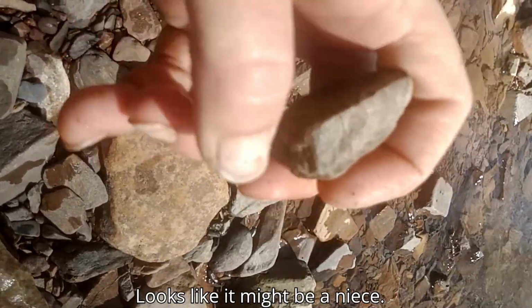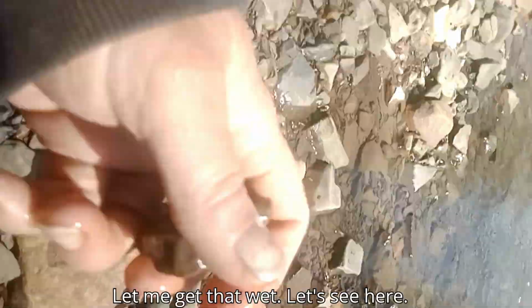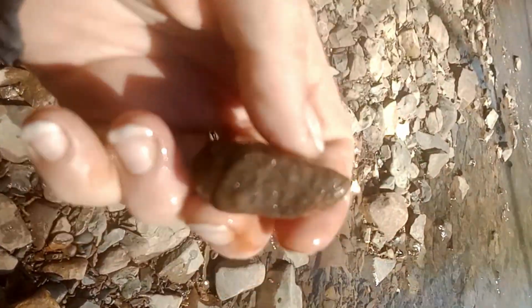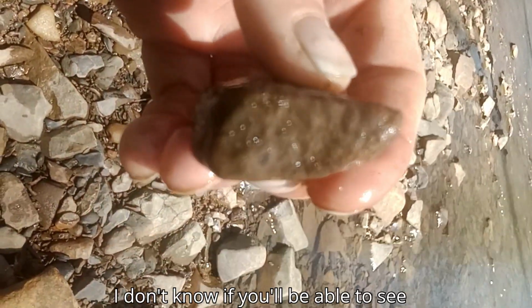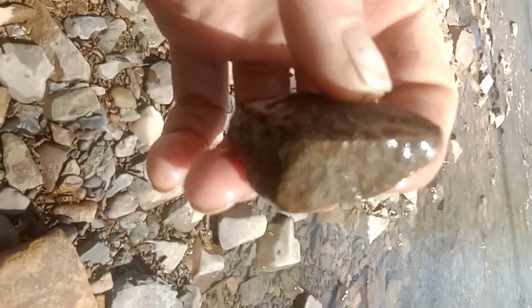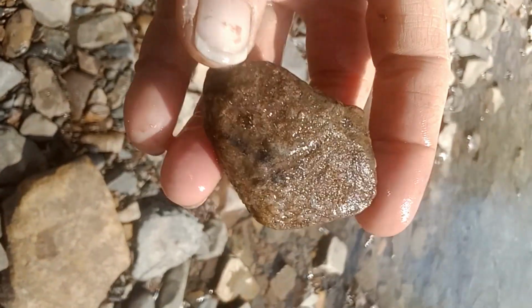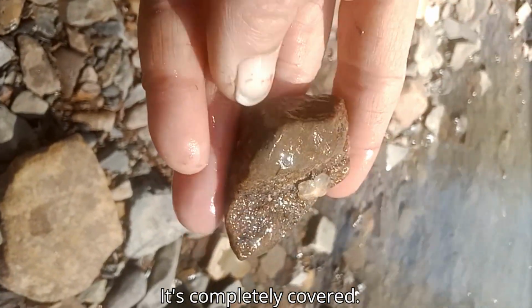Looks like it might be a gneiss. Let me get that wet. Let's see here. I don't know if you'll be able to see that banding there, running east and west. It's completely covered.